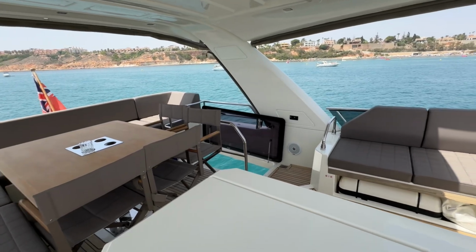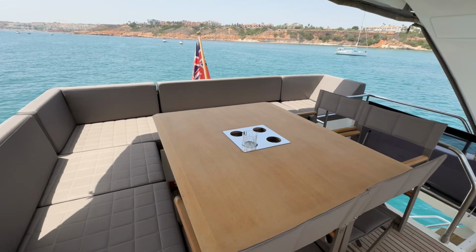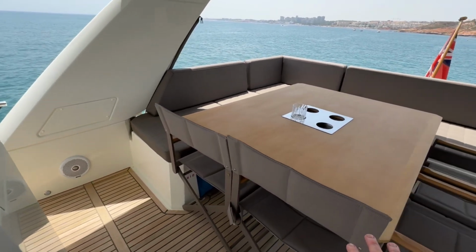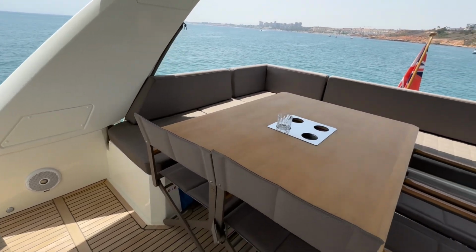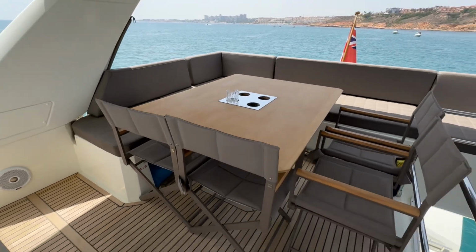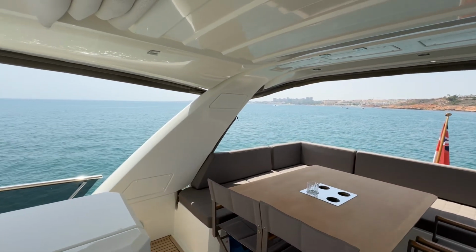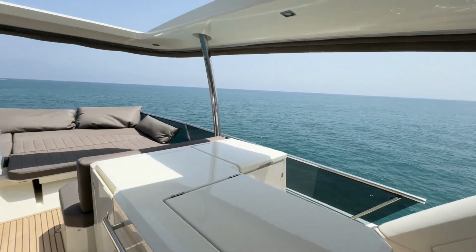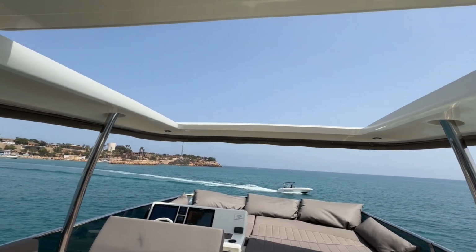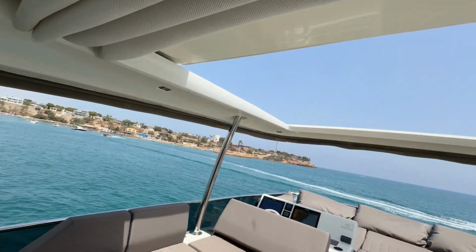It just goes all the way back, masses of space. The optional extras I was telling you about as well. So the previous owners, there's one previous owner, original owners of this yacht, they actually colour matched these chairs. So you've got these director chairs here, fits in really well with this space here. So you've got a nice dining area aft, a bit of sun protection just here as well, and then you can choose whether you wanted to open up the large sunroof here. So we've got an extending sunroof with a canopy just here.